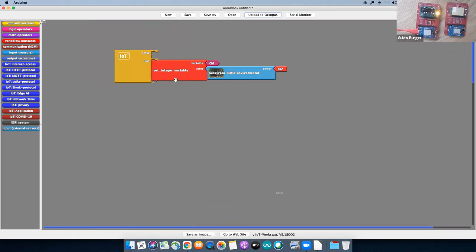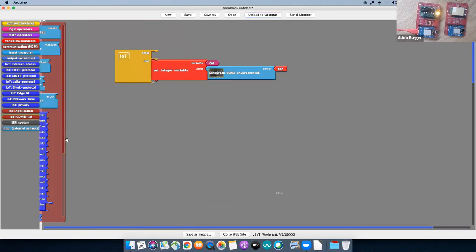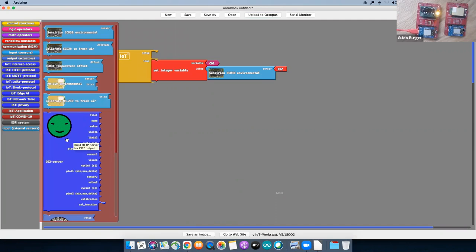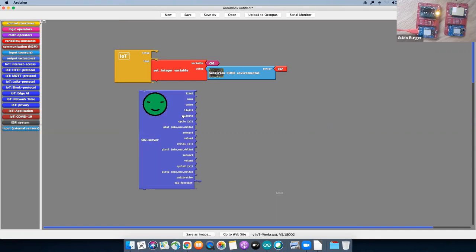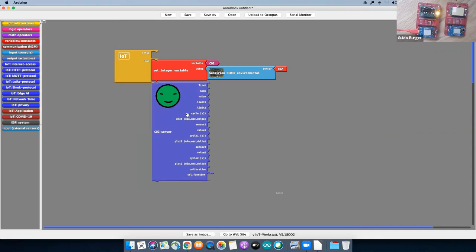I'm using the same construct here as before, but now I'm doing something special. Let me close the window here. I'm using the CO2 server. So I'm going back to this COVID-19 folder where we have the sensors. We haven't used the calibration of the sensor yet, but we have built something really interesting. We built a server that lives on the ESP8266. And this server gives us many things.